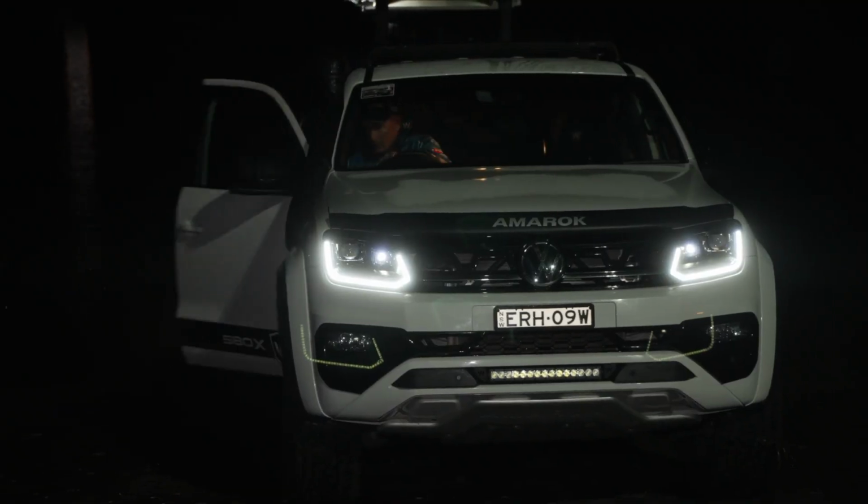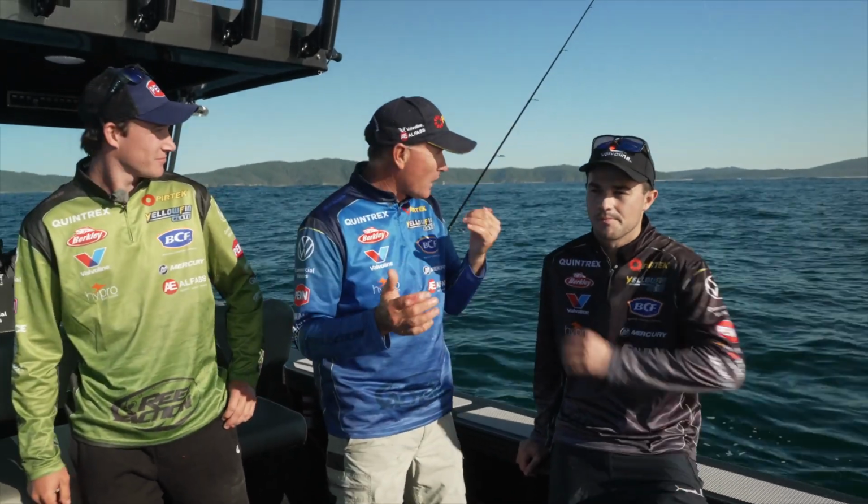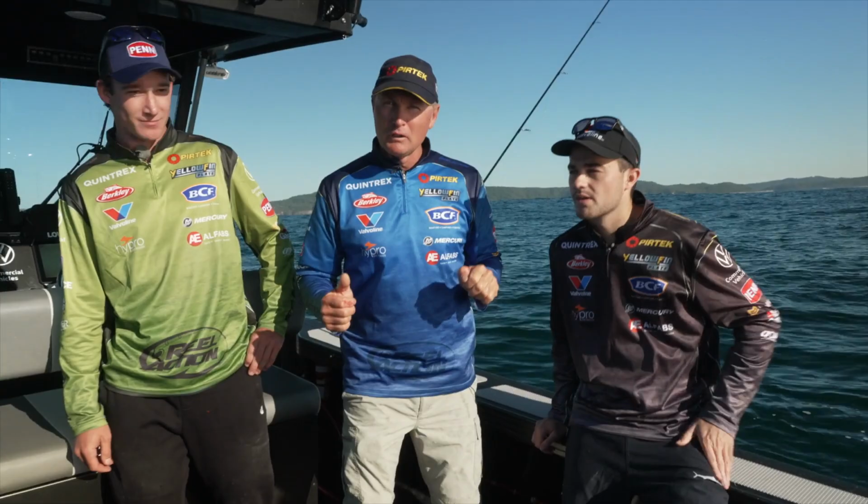We backed in really early this morning at the ramp. There was hardly anyone there, which was really good. In the dark, poked along. There's a few whales around. Didn't go too fast. Got the throttle open as we got a bit closer.